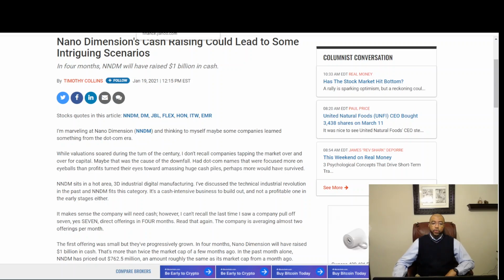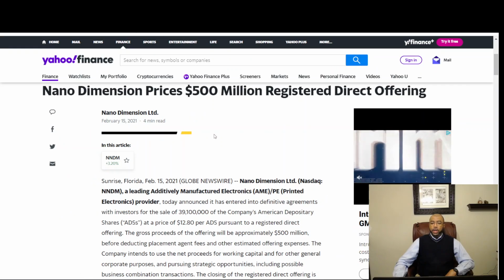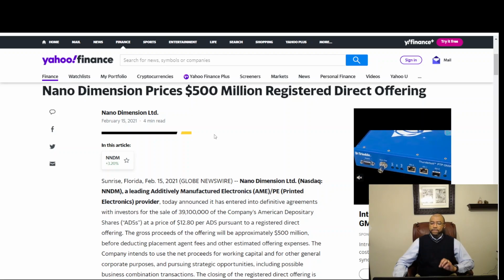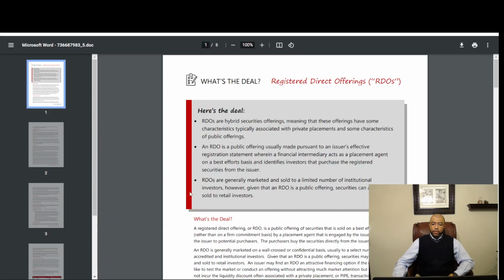that they have on hand in reserves. So let's take a look here at what I mean when I say how they got there. It says Nndm prices a $500 million registered direct offering. Now, before we go any further here, if you look on the screen, it says RDO, which is a registered direct offering. That's what they mean by that.